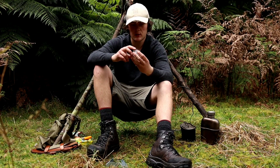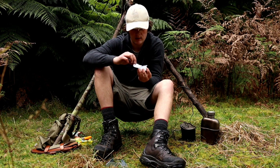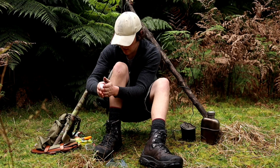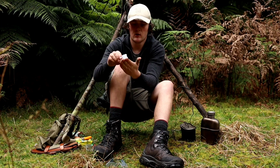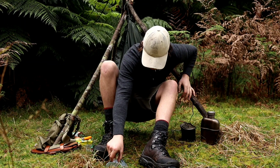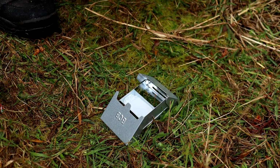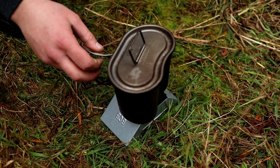Couple of cool things about these fuel tabs. One, they're eco-friendly, and two, you can also use them as hand sanitizer. So if I just open it up here and pop it out, you can just rub it on your hands, and it can be used as hand sanitizer, which is really cool, multi-purpose. So clean hands, or more or less. Nice and easy to light. Kind of melts down. It's really cool. Chuck a cup on there.